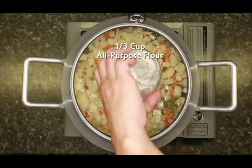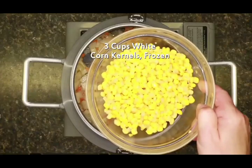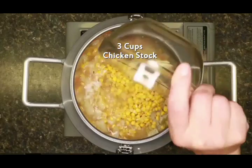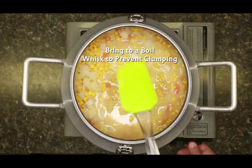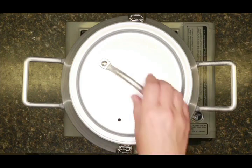You're going to put a third of a cup of flour. And now with this flour, it's going to thicken up a little bit and you're going to get some color to it, get some brownness. Three cups of white corn, three cups of chicken stock, and it's starting to look good. You're going to bring this to a boil. You want to stir it a little bit and cover it up. Once it gets to a boil, you want to let it simmer for about 10 minutes.